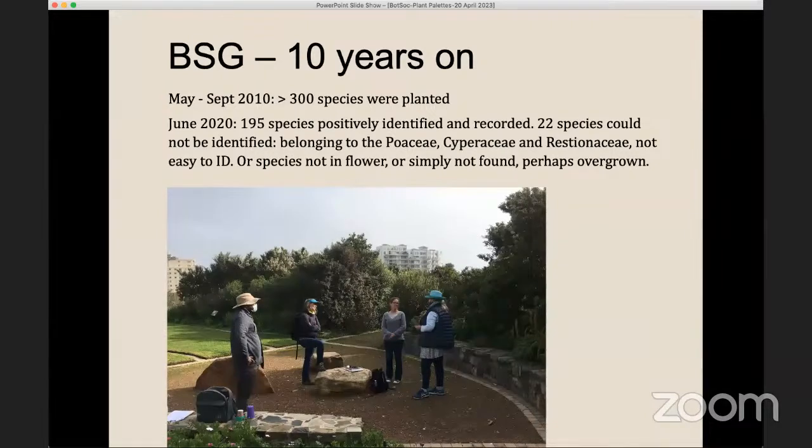I asked some friends to help, and Rupert kindly also came, and a couple of other planty people. We walked around and recorded how many plants were there. I'd planted over 300 species, and quite a few of them had to be replaced and often died again, which tells you something. But 10 years on, we had more or less 200 species.